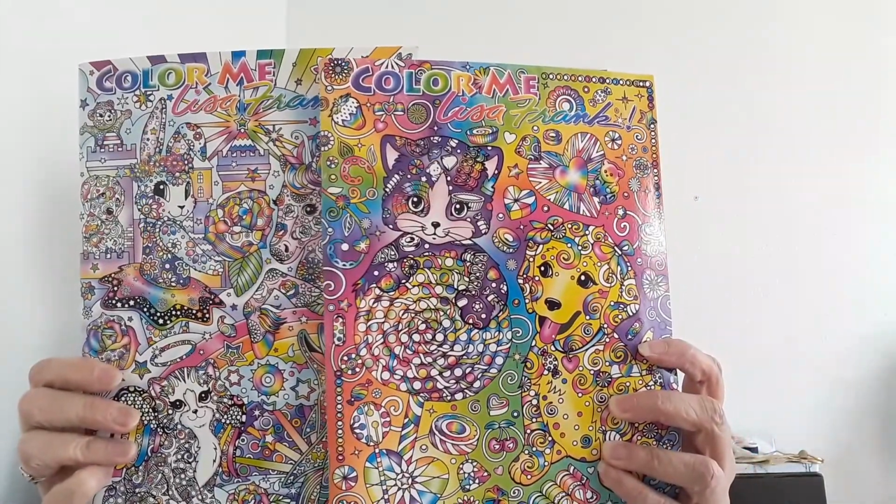So let me show you what I got, and I will be donating all of these. The first thing I found, which I was pretty happy with, is these. These are Lisa Frank coloring books, right? They're super cool, and these are kind of expensive. When you find them in stores, they're like $5 or $6, right?